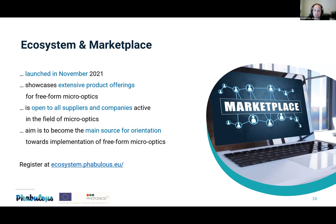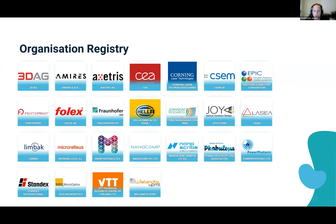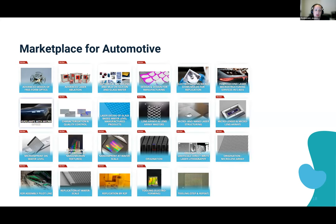To give you an idea, this is our organization registry. So we have already here quite a lot more companies than the current partners of PHABULOUS. And if you take a look at the marketplace for automotive, you see here a wide range of offerings by members, but also by non-members. So if you are interested in using micro-optics, you can take a look at this system to orientate. Or if you are a supplier, we would love to have you on board.